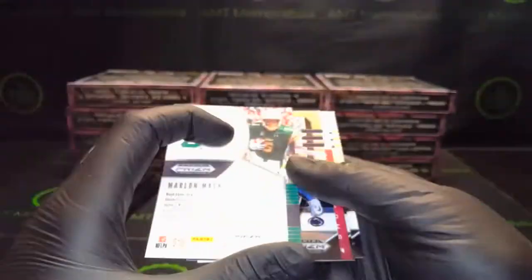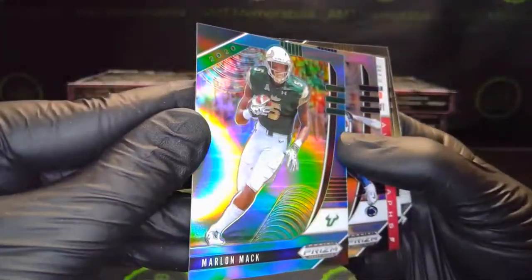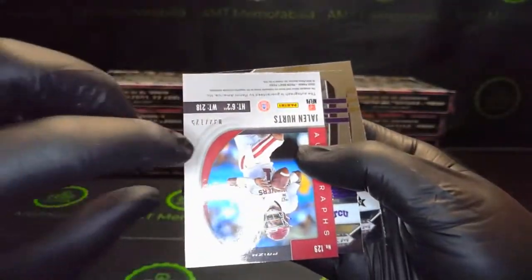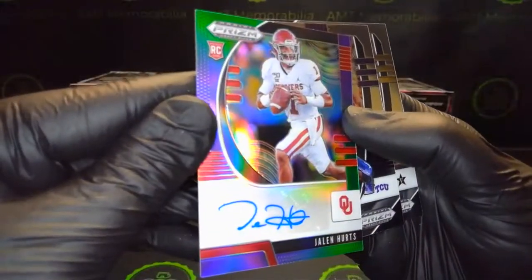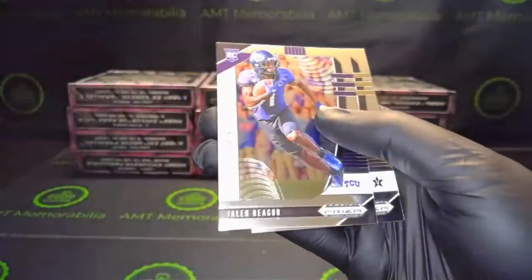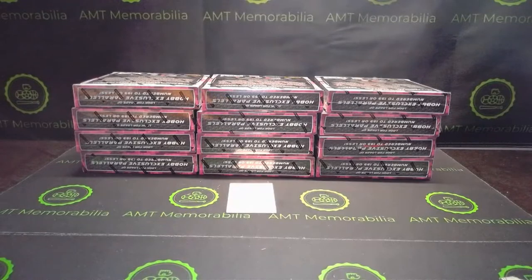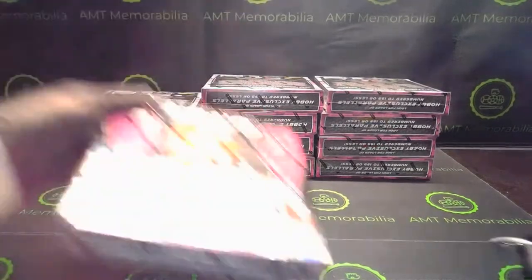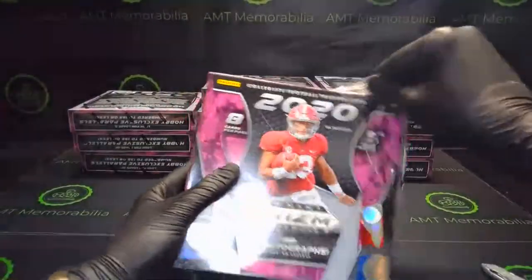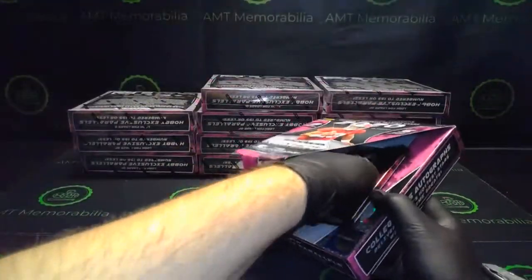Marlon Mack, this is the Carolina Blue parallel, 6 out of 30 for Marlon Mack. KJ Hamler, silver, and 32 out of 125. Nice one. Jalen Hurts, autograph. Solid card. All right. Done with the first four. Hopefully we'll see at least one Tua or Joe Burrow. Those spot prices went for a crazy amount.